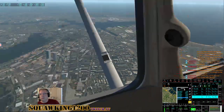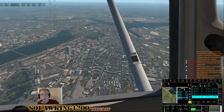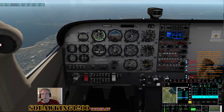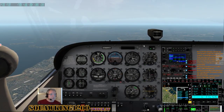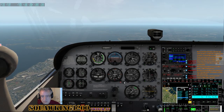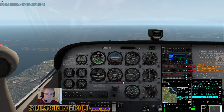Yeah, the 1080, I think it's a great solid card. I've had no complaints with it. So we have this puny little runway right down there. I have this Cessna 12 Bravo, turn right heading 145. Turn right heading 145, Cessna 12 Bravo.